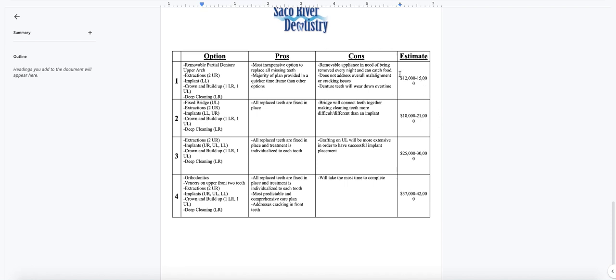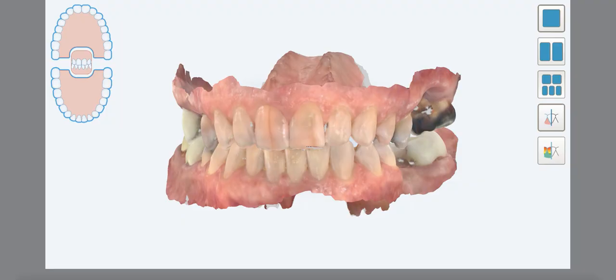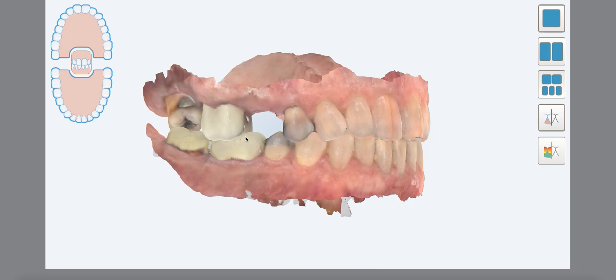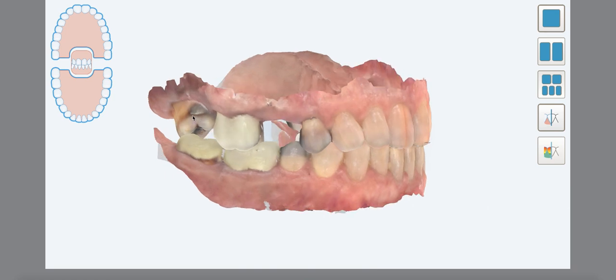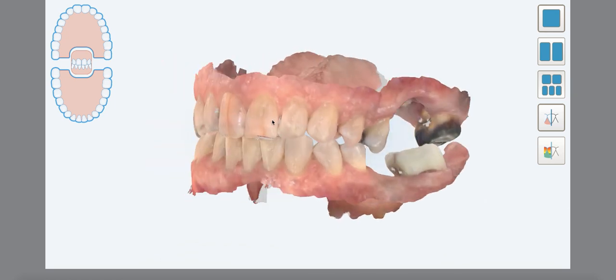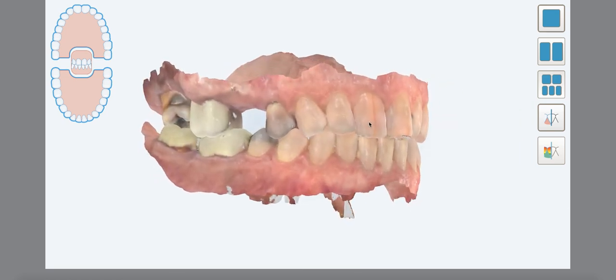I think here, option one, we could do some partials and have the partials be somewhere in the range of, as low as $3,000. So one could imagine, because of the relatively sound foundation of her teeth, maybe this guy needs to come out, but if it's not presenting any issues and the position of this tooth is not periodontally compromising this tooth, then maybe we just keep that there. Just two partials might do her very well.